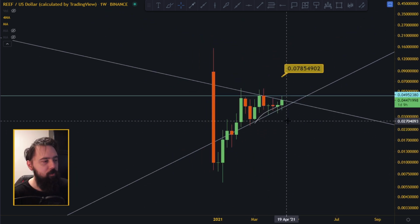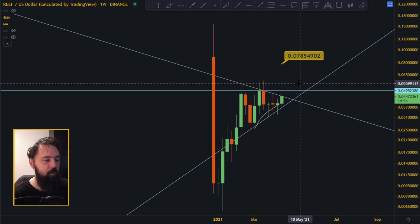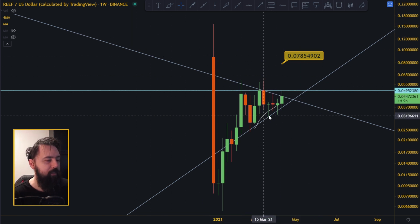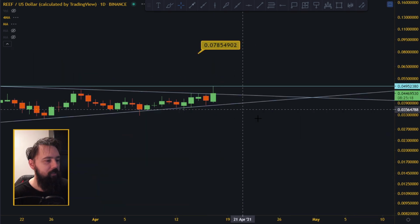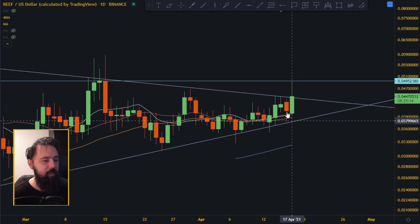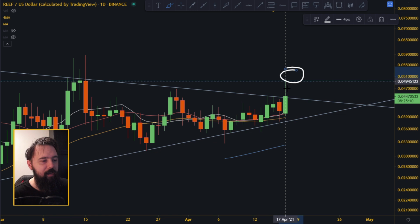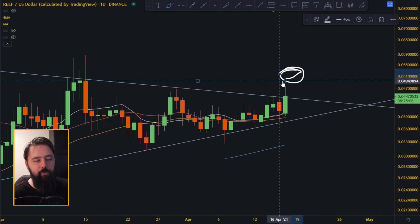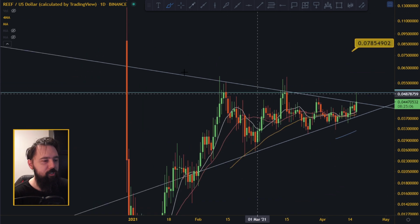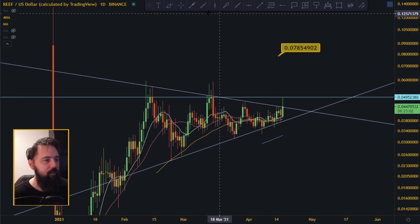Also on the weekly you can see the 10 moving average. We are sitting exactly on the 10 moving average right now. The 10 moving average is going to push us out of the triangle, so that's what we're waiting for. We are waiting to be pushed out, and I'm thinking this won't take that long, because this move over here went very quickly. So once we are all the way up here, I'm thinking we are pretty golden. That said, the first target right now is at 0.078.